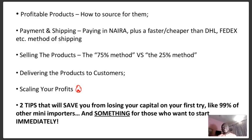Then, selling the product. If you import the best of products, the product everybody in Nigeria wants, like a product that every Tom, Dick, and Harry wants in Nigeria, or wherever, and then there's no way to put that product in their faces, then what's the essence? So selling the product in a smarter way makes you different from every other mini importer out there. I prefer to call them shitty importers. All right. The 75% method versus the 25% method. We'll get to that.